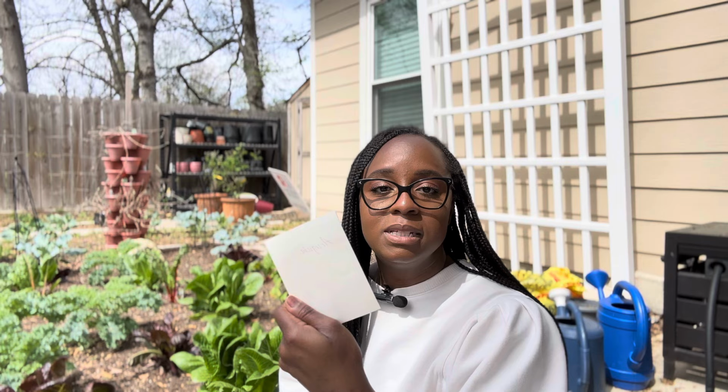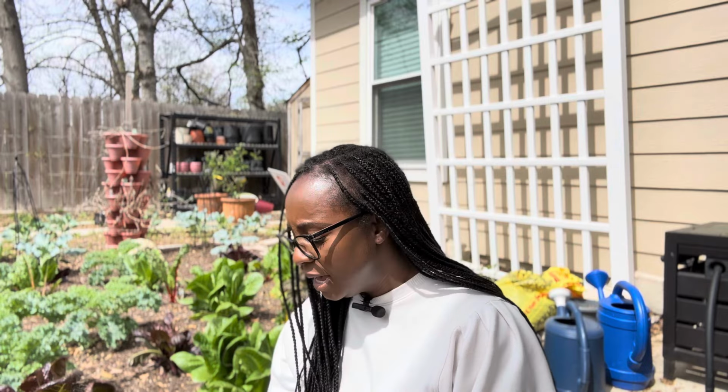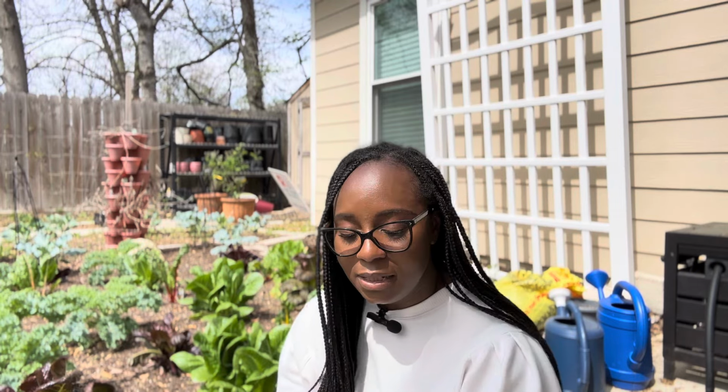So the first seed on the list is going to be arugula. This is a leafy green, but I tend to think of it as an herb because of its spicy flavor. I don't really use this as the base of any of my salads. So I like to use this as a topper to add a different flavor profile. But arugula, you can direct sow this outside up until November. So that's wonderful, okay? So definitely get you some arugula planted if that is something that you would like to add to your meals.